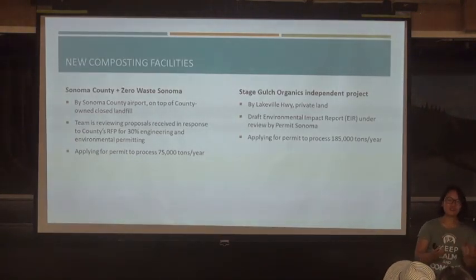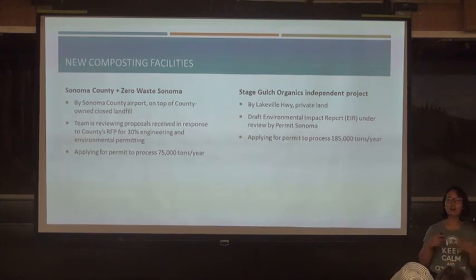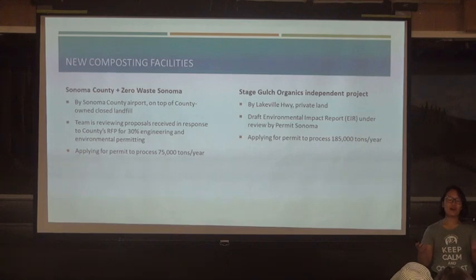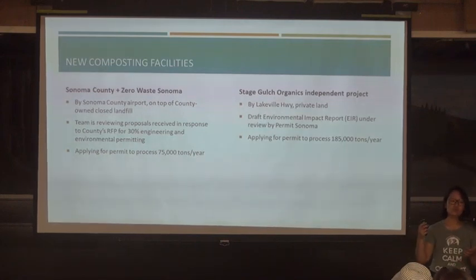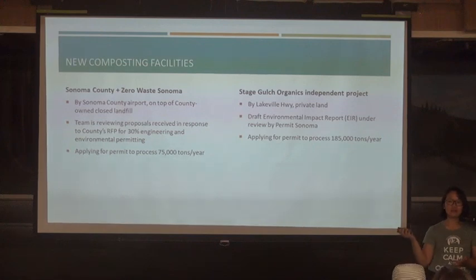Okay. So I get this question a lot. Obviously, when people find out we're trucking all of this material out of county, they want to know if we are working on bringing back compost to Sonoma County. And the answer is yes. So currently, Zero Waste Sonoma is partnering with the County of Sonoma to build a facility on existing county land, and it's by the Sonoma County Airport. It's on top of a closed landfill. And the project is very, very early right now.